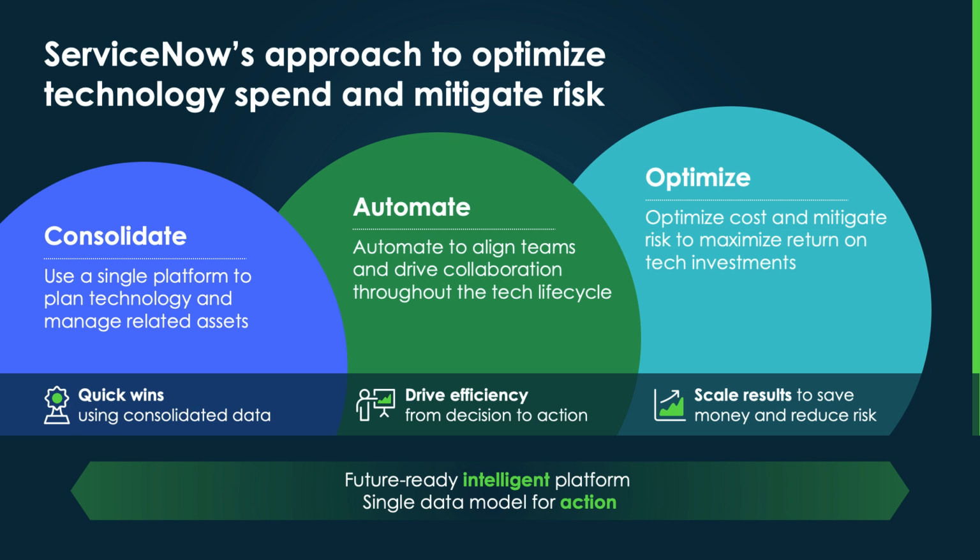Then as you go into stage 2, we're automating a lot of processes and workflows between teams and in the tech lifecycle itself, and that's where we drive a lot of efficiency in the organization. And then in that final stage, we're optimizing those costs and mitigating the risks. We're also looking at ways that we can get the best return on the technology investments, as well as scale the results that you've achieved in the other stages.